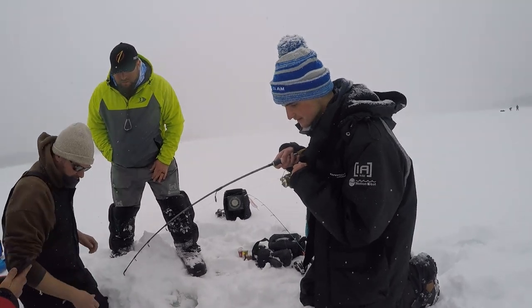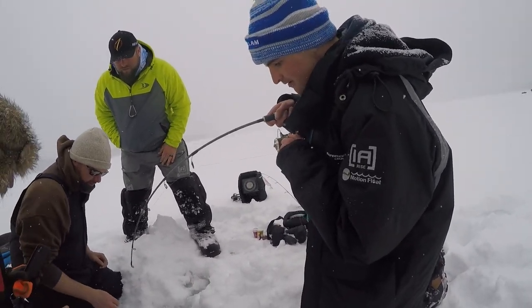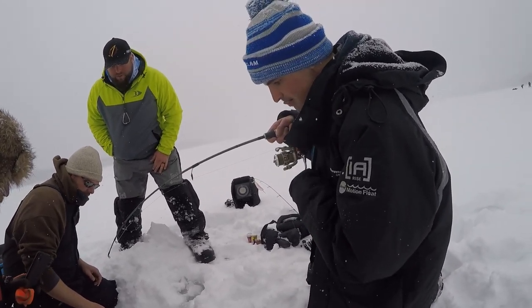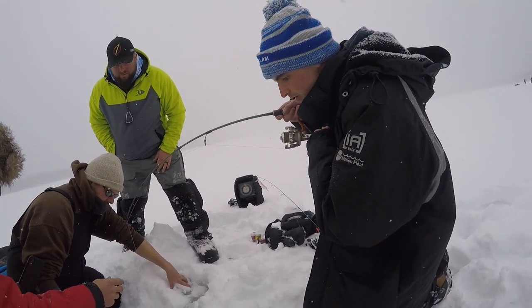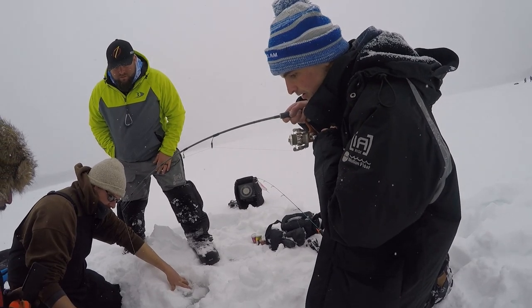Once you get his head in there, just keep pressure on him and slow down. Don't try to lift him. Careful. Right at the bottom of the hole. We don't got a long hole. You're not going to be able to lift him. Okay, careful. Hold on. Just let him roll. Let him roll.